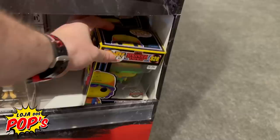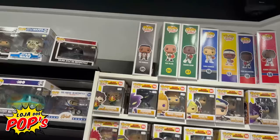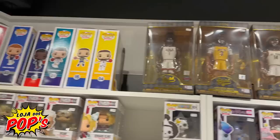Over here, we have some more anime, and they also, once again, very creatively put all the larger, looks like sports magazine covers up there. And then we even have some of the Funko Gold figures. So they're pretty cool looking.